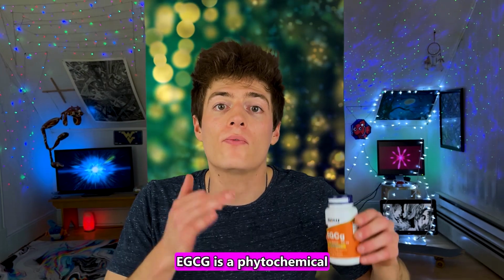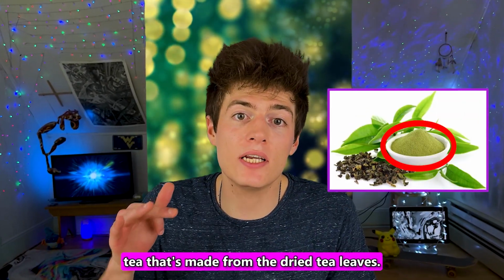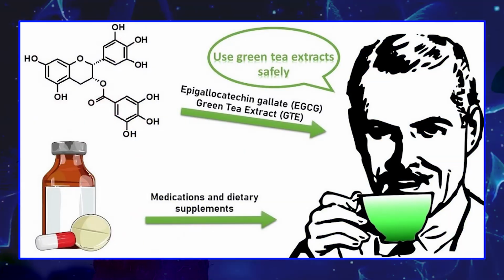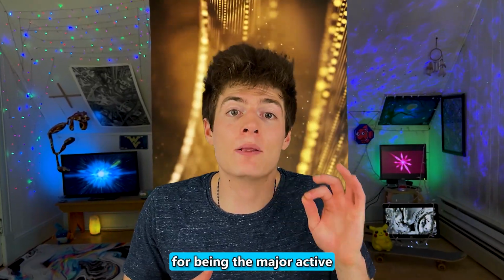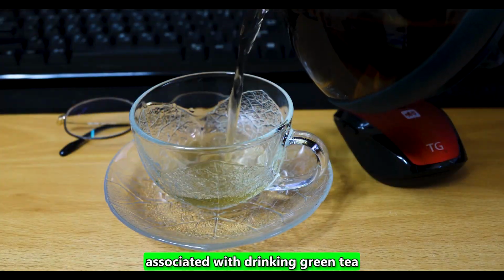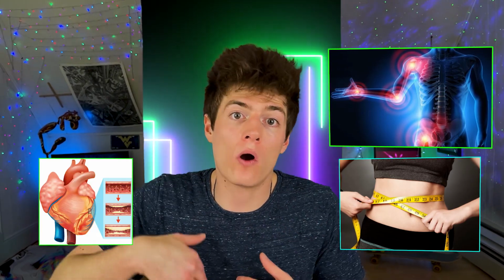EGCG is a phytochemical found in green tea extract. Green tea extract is essentially the concentrated form of the popular tea that's made from the dry tea leaves. Compared to black tea, green tea has a much richer catechins content. EGCG exists naturally in numerous plant-based foods, but is also available as an elemental supplement, typically sold in the form of an extract. EGCG is perhaps best known for being the major active compound in green tea, which is one of the most widely consumed teas in the world. Furthermore, the numerous health benefits associated with drinking green tea are usually believed to be due to its EGCG content. It's thought to reduce inflammation, aid in weight loss, and prevent heart and brain disease.